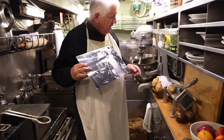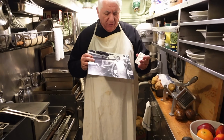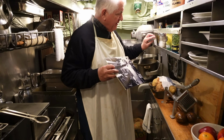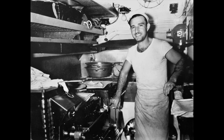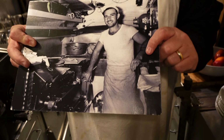He's got a Chesterfield in his hand. We're going to do a close-up insert here. So I don't smoke, but there's the Chesterfields in case he comes back. But we know this picture was taken sometime between midnight and 4 a.m., known as the mid-watch. We know that just because right here under his elbow are bread pans with bread dough rising.